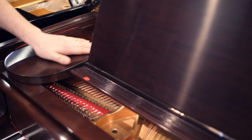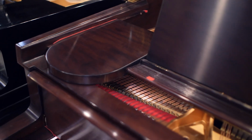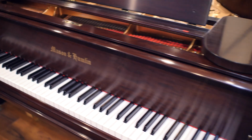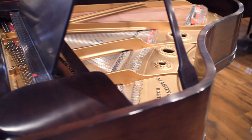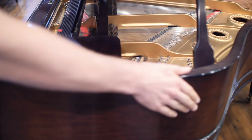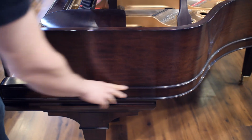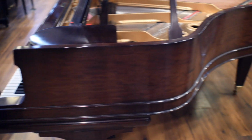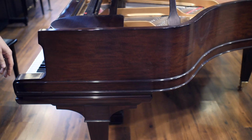Cosmetically, this piano's been completely refinished, and if you look at it very closely, it's beautifully done. Just a really smooth, soft finish, and this beautiful veneer is showcased, and you don't find any kind of scratches or dents or gouges or anything. All of that has completely been refinished, and it's beautiful work on this piano.